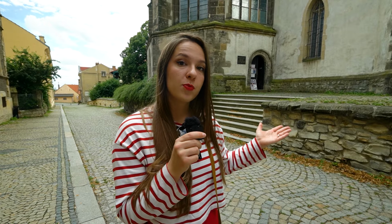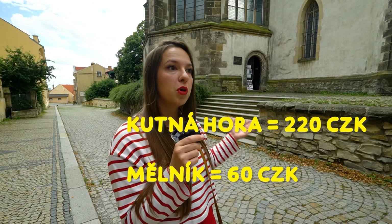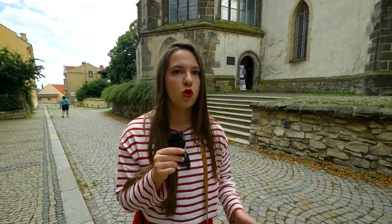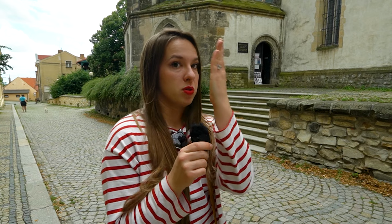One cool thing about this Bone Chapel is that it's pretty cheap. So far the entrance costs 60 crowns. As far as I remember, it is cheaper than in Kutná Hora, so it could be a cool alternative. If I had to compare the 2 bone chapels in Kutná Hora and Mělník, in Kutná Hora you have a distance between you and the bones, and here there is no distance. You are not allowed to touch the bones, obviously, but it is right here, up close.